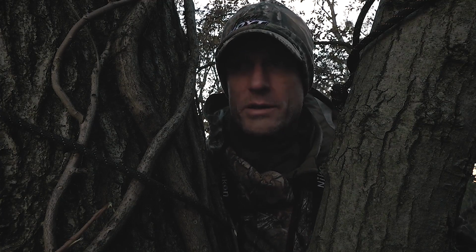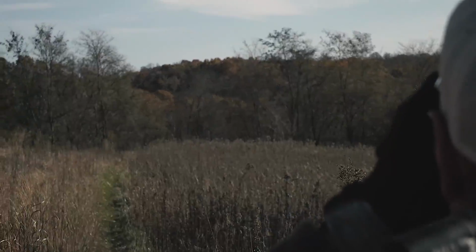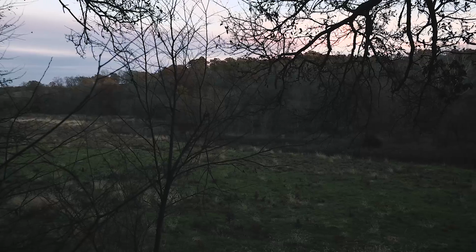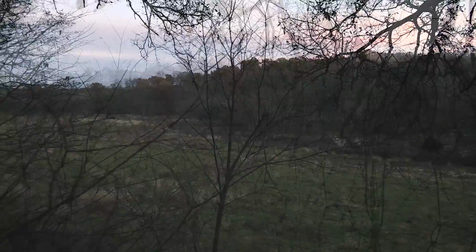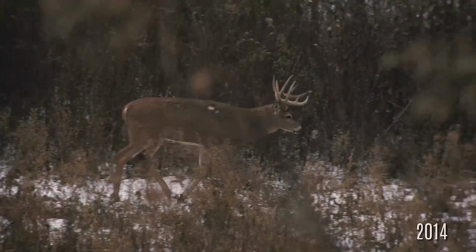That was pretty exciting. I don't know what that first buck was. He was a decent buck at least. The second one in the chase was pretty small. Definitely not a buck that would grab your attention, but that first one might have been a little bit better deer.